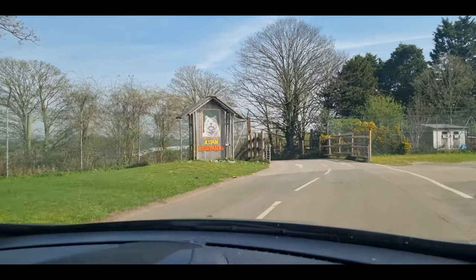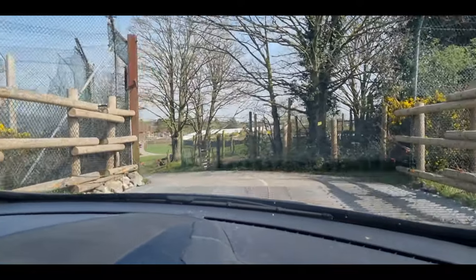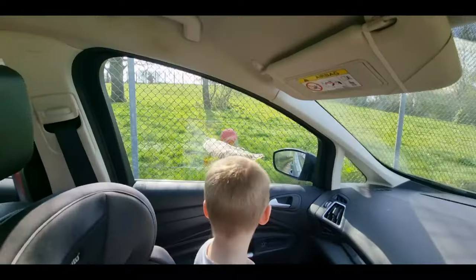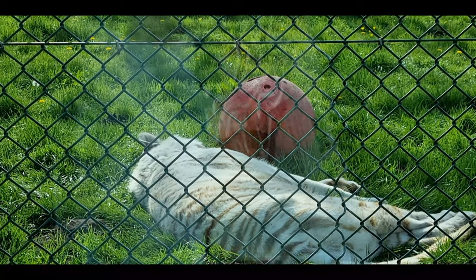Oh, tiger. Yeah, the Asian lowlands. You ready to go through another cross, another grid? Ready. Look, there's a tiger right there, chilling in the sun.